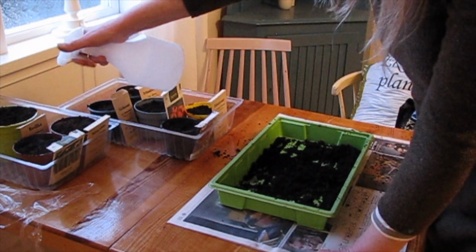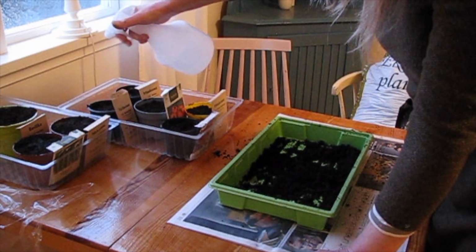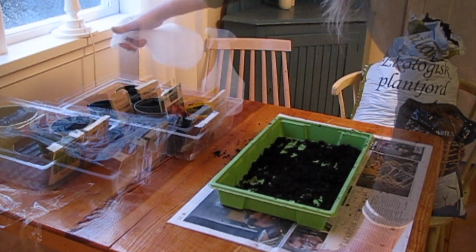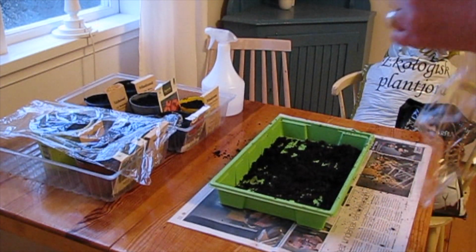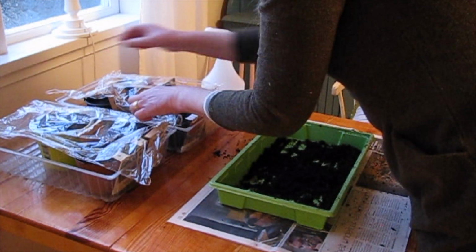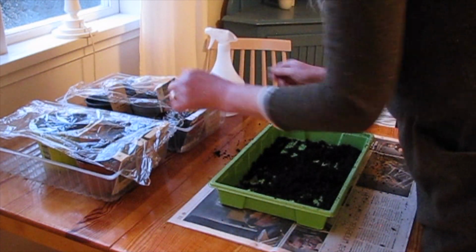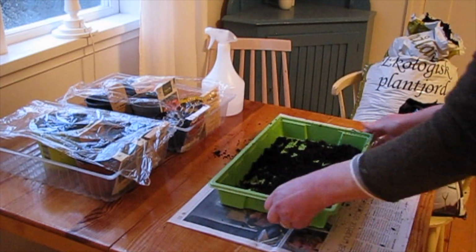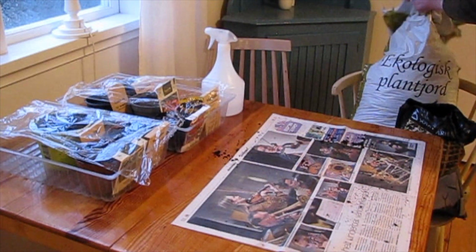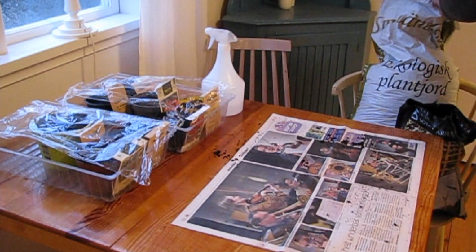That's all the sowing done for now. I give them a bit of water. As you can see, that spraying can isn't working very well. I have to check that. Then I cover them with plastic foil and clean up, and then it's just to wait. Tomatoes, cucumbers and broad beans I find germinate quite quickly, and it's so much lighter and it's warmer now, so there should be a result quite soon. The basil takes longer, but I do have some in the kitchen for now.